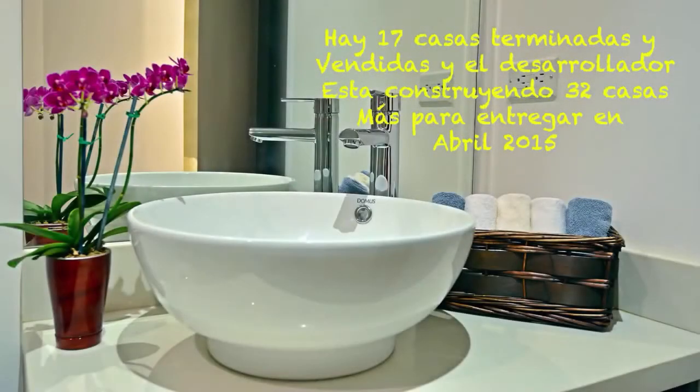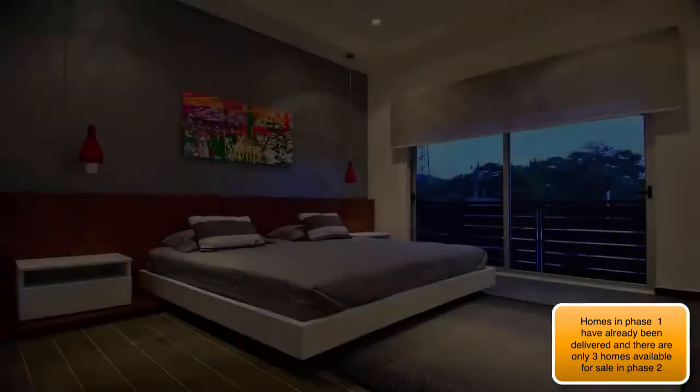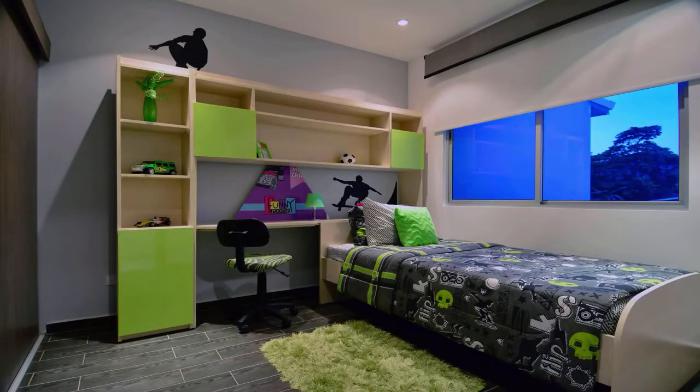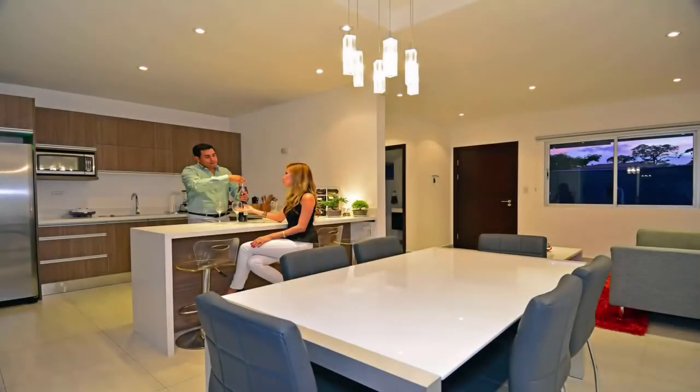Now, the other three homes that our client was looking at have different prices. They are slightly smaller in size, but the bottom line is, when you divide that sales price by the square meters, you get the price per square meter. And the Project B that our clients looked at worked out to $1,322 a square meter. Project C worked out to $1,354 per square meter.